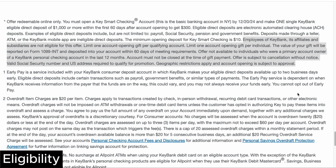And this offer is limited to one account opening gift per qualifying account, and it's limited to one account opening gift per individual. Also, this offer is not available to individuals who were a primary account owner of a KeyBank personal checking account in the last 12 months.